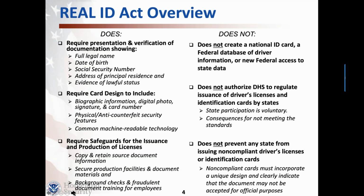So what does the Real ID Act require? If you get into the nitty-gritty of it, it's really three main things. First, it requires the states to verify a person's identity, that they are who they say they are, and to verify that they're lawfully present within the United States. It requires them to issue a secure credential, something that is tamper-resistant and couldn't be easily counterfeited. And then third, it requires the states to have a secure process, one that we can trust.